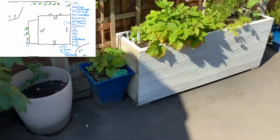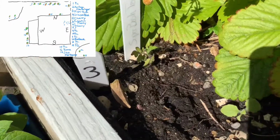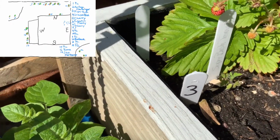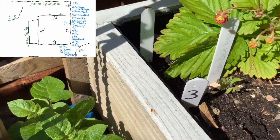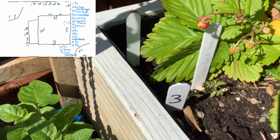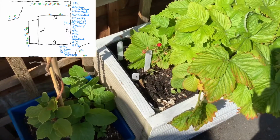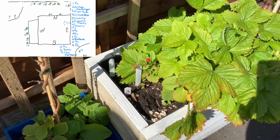Now this is number 3. It is still just like a tiny little seedling. It is called a super bush tomato. It hasn't been doing anything, but it does get sun in the eastern time and in obviously the west, and for most of the day as well, because it is on the south facing border.